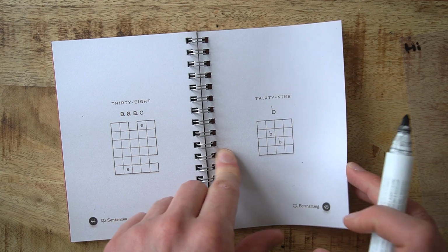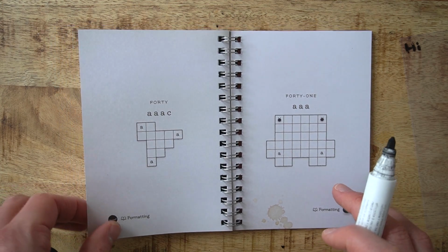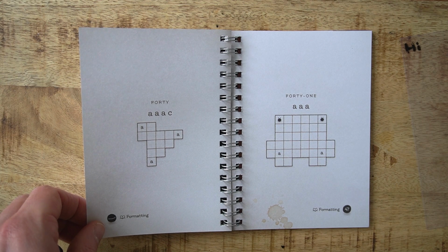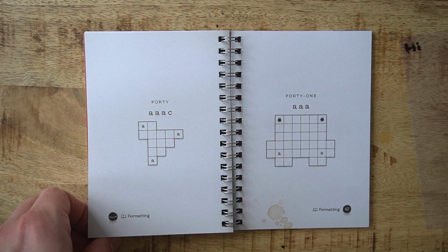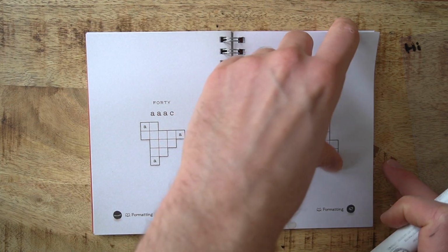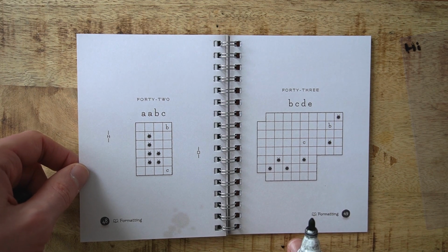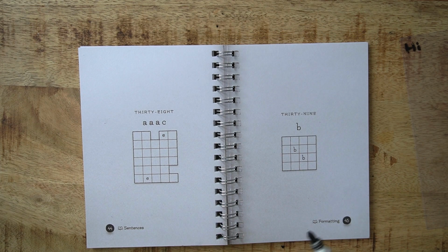Huh. Let's look at some more puzzles. This is going to be a bit where we have to look ahead just to understand what on earth is going on. AAAC. Formatting. AAAC. Three A's. Oh gosh, these are complicated. I've got some more symbols over here. There's a new rule. What's the new rule? I don't understand. And why can't I solve 38?